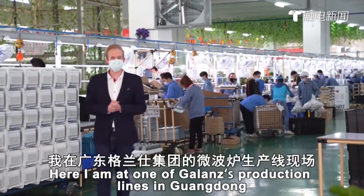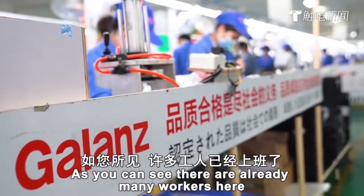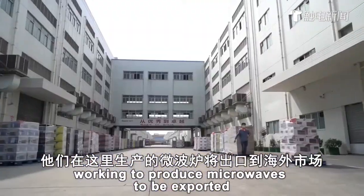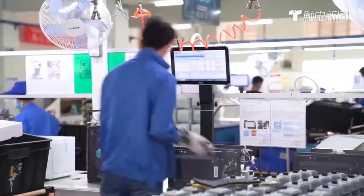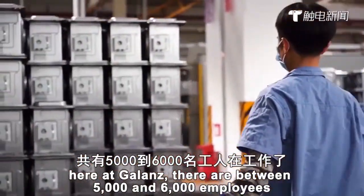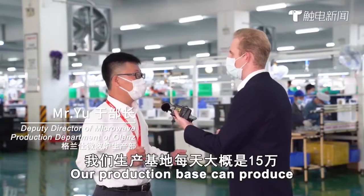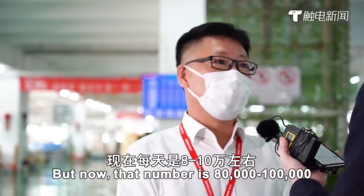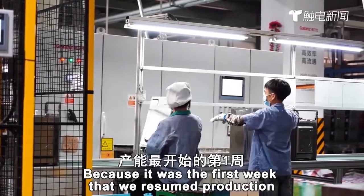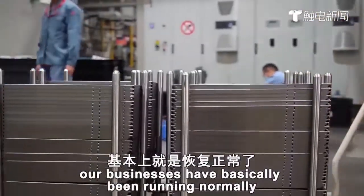I'm at one of Galanz's production lines in Guangdong, and it's around 10 o'clock in the morning. As you can see, there are already many workers here working to produce microwaves to be exported to overseas markets. In fact, for the production of microwaves alone, here at Galanz, there are between 5,000 and 6,000 employees. It's a massive number. This is our production facility.